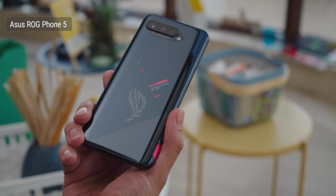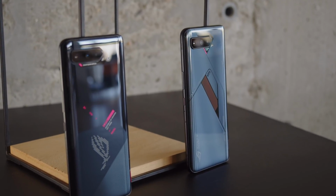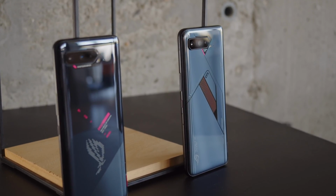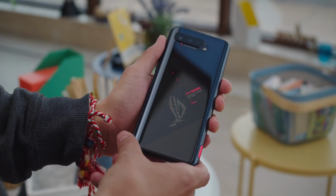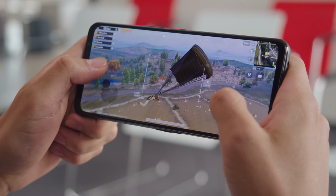The final phone on this list is probably the most hardcore option out there. It's the Asus ROG Phone 5, and we've picked this one specifically, even though it's not the most recent model. The ROG 5S and 5S Pro are both more expensive and produce more heat, which may translate to throttling, so we prefer the device that came out earlier this year. The ROG 5 is still by no means cheap.